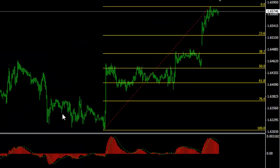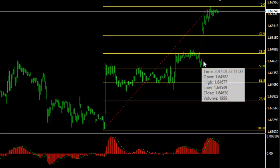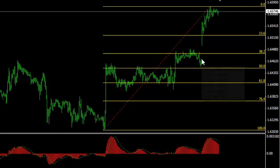Cable, well, that was the interest of the day. It was trading at 164.70 when the jobs number came out. Unemployment fell from 7.4 to 7.1, and that was lower than the expected 7.3%. And we're really just 0.1% now above where the Bank of England had previously indicated that they'd use as a threshold to possibly raise rates from the current 0.5%.